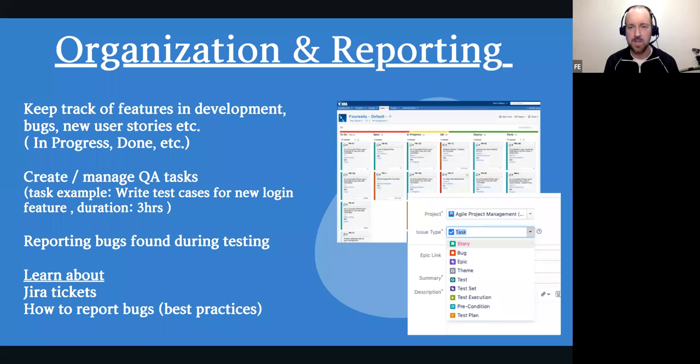It just depends on the project where it's at. And so we want to make sure that you're able to prioritize and pretty much put how much time you're willing to or you're going to have available to test these and write test cases for these features. And you also want to put different tasks out there to show how long it'll take you to test something and to run these tests as well.